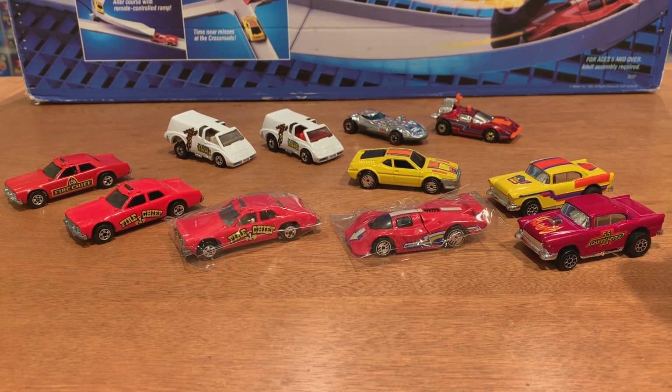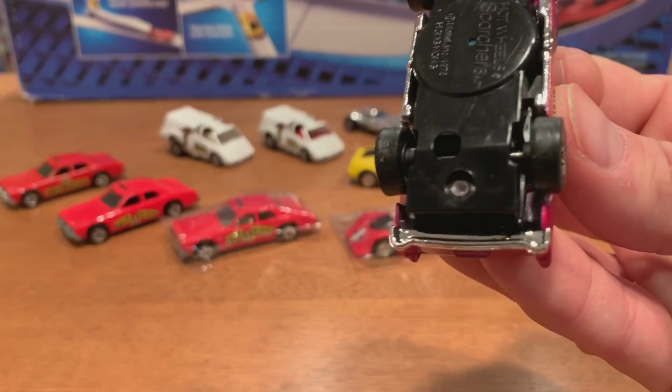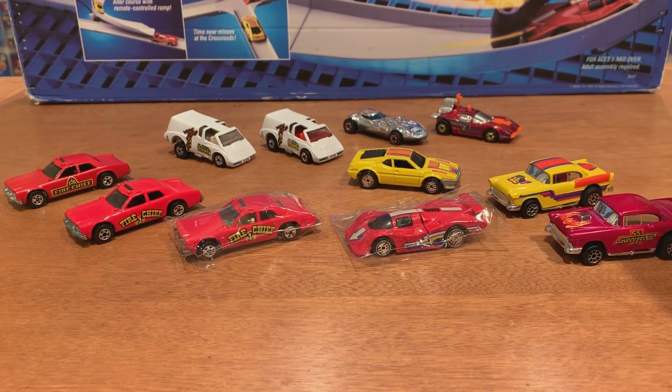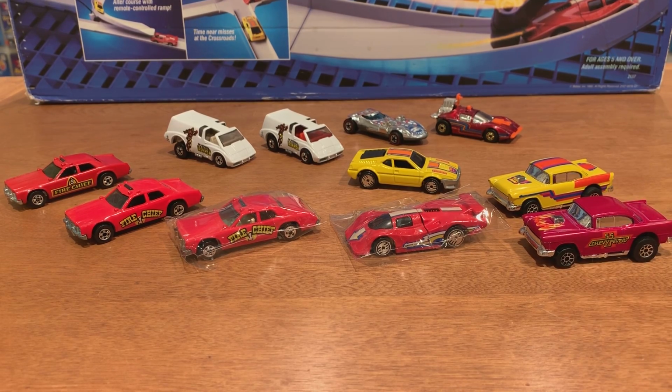The tires aren't dry rotted or anything on it because they do have real rubber tires on the back and plastic ones on the front. Sorry for the out of focus there.